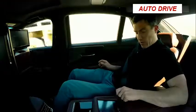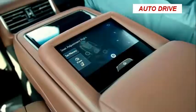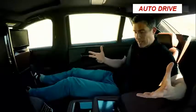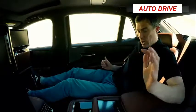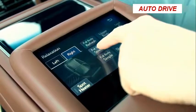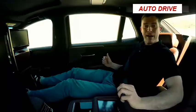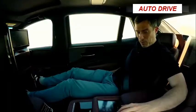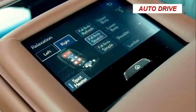I mean, this is lovely, but we can do better, because I can now go into the shiatsu massage function, and I'm going to give myself a full body stretch massage, because why not? And it'll not only do my shoulders and my lower back, it'll also do my thighs, and I've got spot heaters for my upper back and lower back as well. I mean, it's really impressive, and for an in-car massage, this is pretty blooming good.